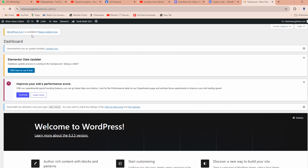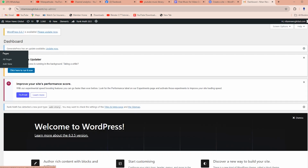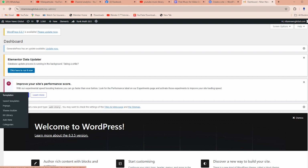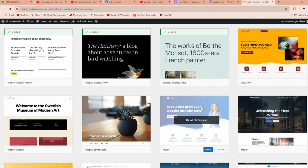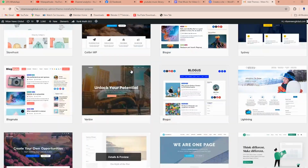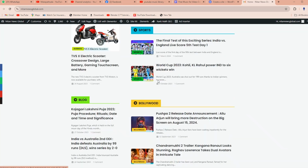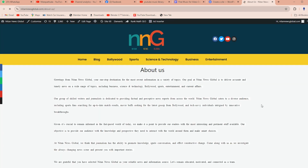Navigating the WordPress dashboard. After installation, you will be greeted by the WordPress dashboard. This is where all the magic happens. From here, you can manage your site's content, install themes and plugins, and customize your site's appearance. Don't worry if it feels a bit overwhelming at first. I will walk you through the basics step by step.